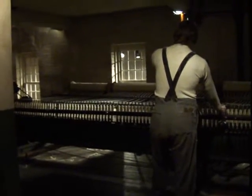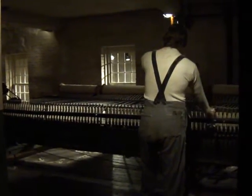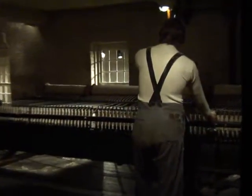I mean, that was a lot of noise. You could hear that going choom, choom, choom. And boy, even when you went to sleep at nighttime, you could still hear it in your head. You'd fall asleep to the sound of the machines.